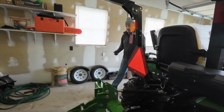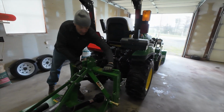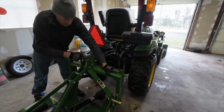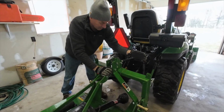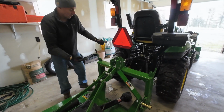So that's step one. Step two is to unhook these. See, it already fell off. Yep. So all you have to do is pull forward. No, I need to go down just a little bit more, but these basically lock that whole thing in. So I'm going to lower this down a little bit and then pull forward.